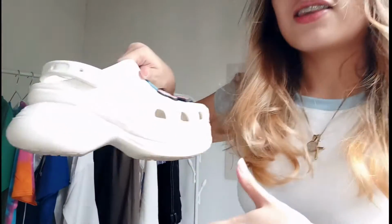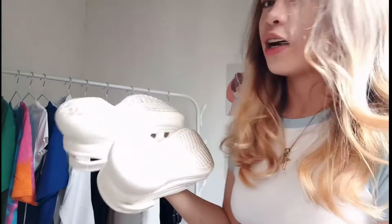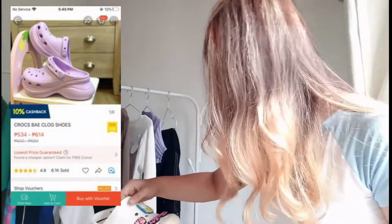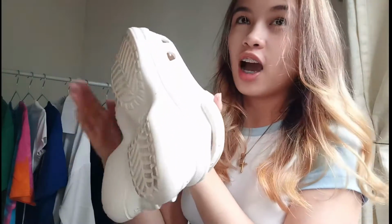So for the next shoes that I got is this. The Crocs. Nasuot ko na to yan, kita niyo ba? Nilaban ko lang siya, pero mabilis naman siya laban. I bought this Crocs. I mean, nahulo ba? Kasi I bought this. So yun nga, I bought this Crocs na white, na high.